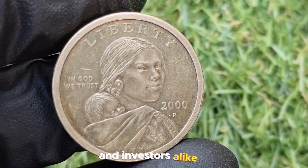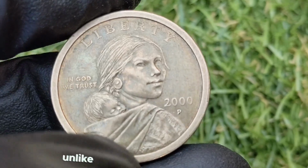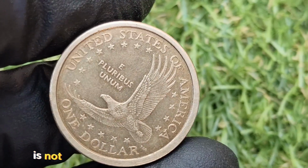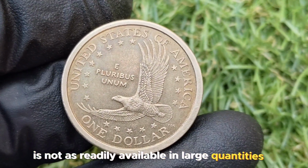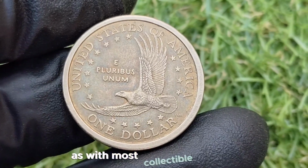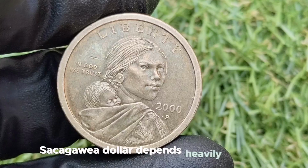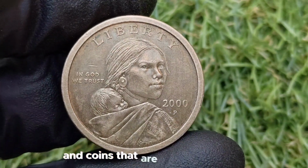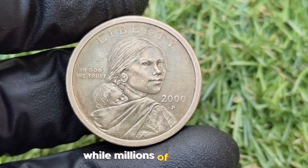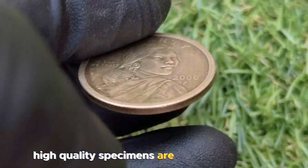Rarity and condition factors affecting value. Unlike other more common coins, the 2000p Sacagawea dollar is not as readily available in large quantities, particularly in uncirculated or high-grade condition. As with most collectible coins, the value of the 2000p Sacagawea dollar depends heavily on its condition, and coins that are graded highly can command significant premiums in the market. While millions of 2000p Sacagawea dollars were minted, high-quality specimens are far less common.